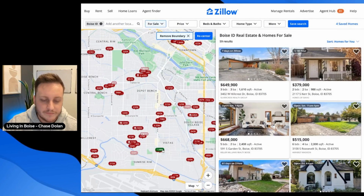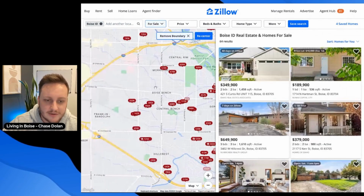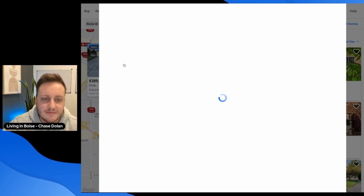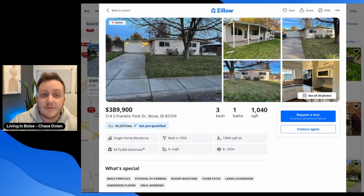Again, you're going to find here, this one's going to be a multifamily, so a fourplex for 1.04, 400,000, 300,000. As we're kind of going around, you're just going to see that there's going to be a pretty diverse range. So if you're more on the entry level side of things, or your budget is a little bit more constricting, there's going to be some options in here.